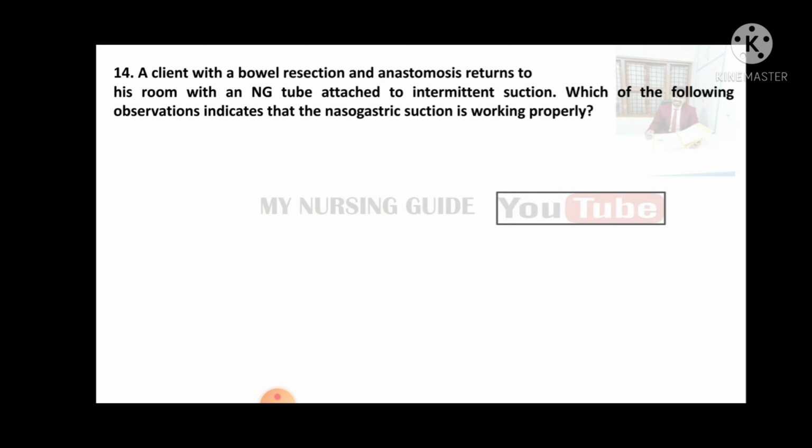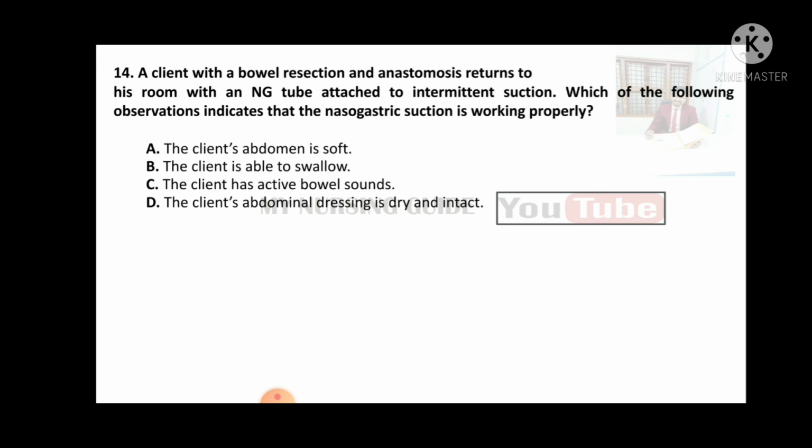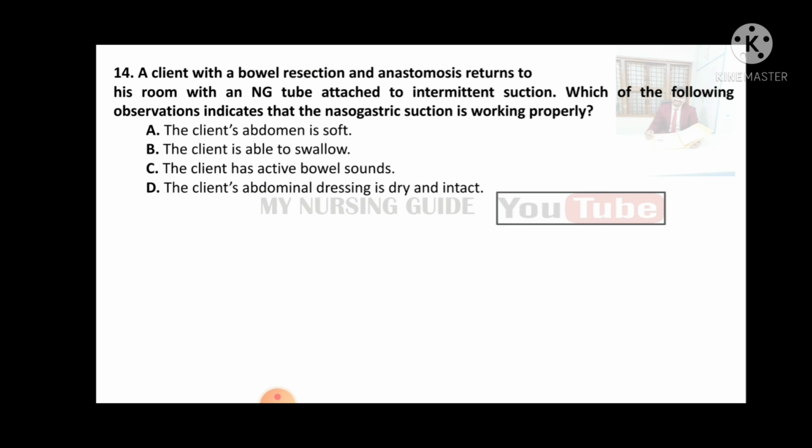14th question. The client with a bowel resection and anastomosis returned to his room with an NG tube attached to intermittent suction. Which of the following observations indicates that nasogastric suction is working properly? Option A, the client's abdomen is soft. Option B, the client is able to swallow. Option C, the client has active bowel sounds. Option D, the client's abdominal dressing is dry and intact.